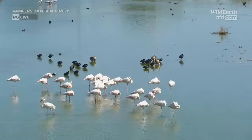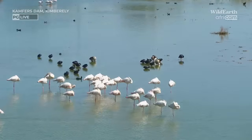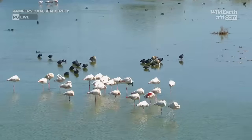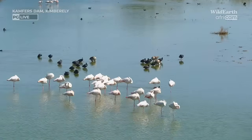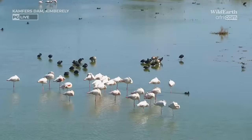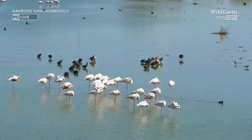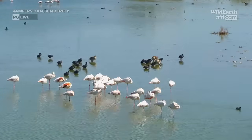And this Comfort's Dam is actually an artificial wetland established a number of years ago by a very, very well-known South African ornithologist by the name of Mark Anderson and a local mining company. Now, flamingo living habitats and more specifically breeding habitats across Africa have historically been under an amount of pressure. So to have an area like this established and totally protected from the activities of humans is a very special thing.